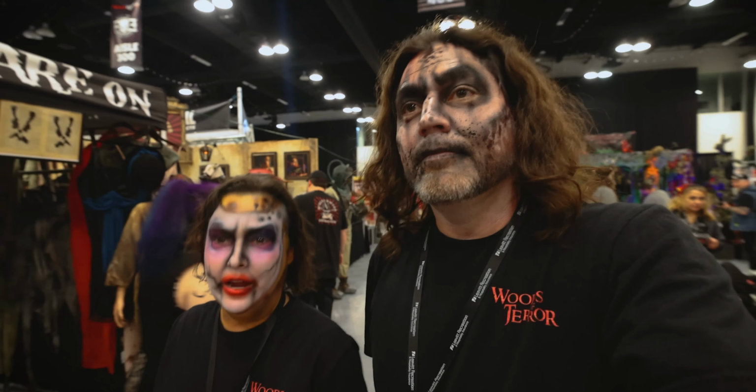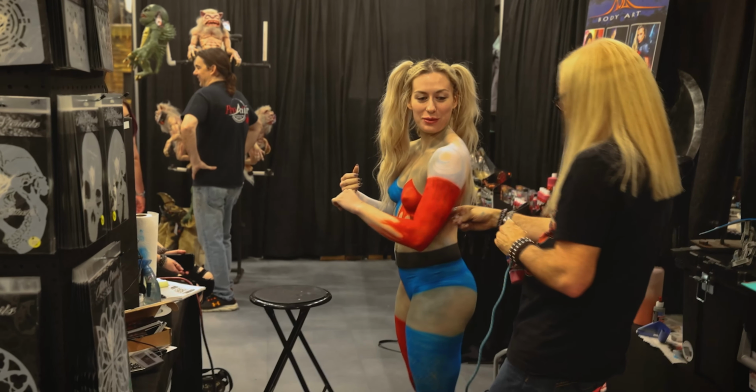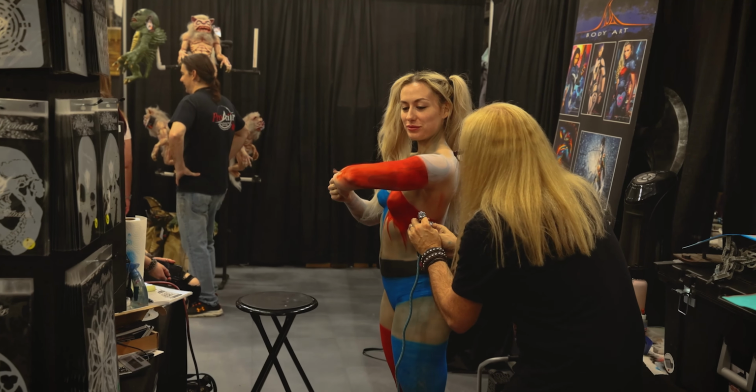One thing I did note between here and Transworld is they both do live airbrushing for characters, and they let the characters walk around the floor to show off their artistic abilities, which is really cool. Definitely there's not as many people here doing things. I think over time this show can probably get something as big as that going on. They just need time, it looks like. Yeah, I think so too.